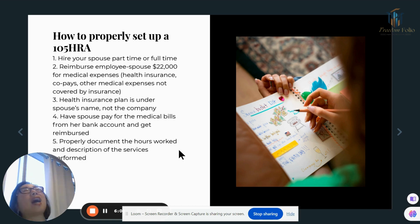After doing all this, what we were able to accomplish is, first of all, we got Henry that tax deduction of $22,000, which he was not able to fully deduct before. Then the second thing is we eliminated the payroll tax, because we didn't really run the W-2 payroll for his wife.